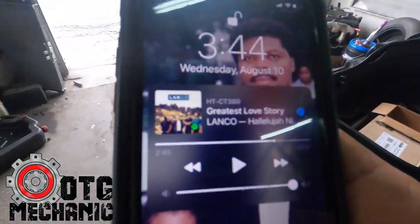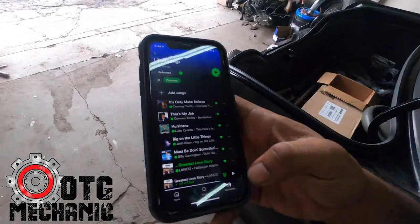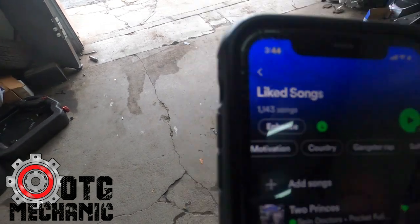And just to show y'all I'm not BSing, let me show you just a quick glimpse of my Spotify liked songs library. And mind you, this is what I'm listening to right now. This is Landco. This is a country dude I just found out about. But this is my Spotify. Right now I got it on country because I'm in a mood to listen to some country. So we'll take the country liked songs. I got 1,143 liked songs.